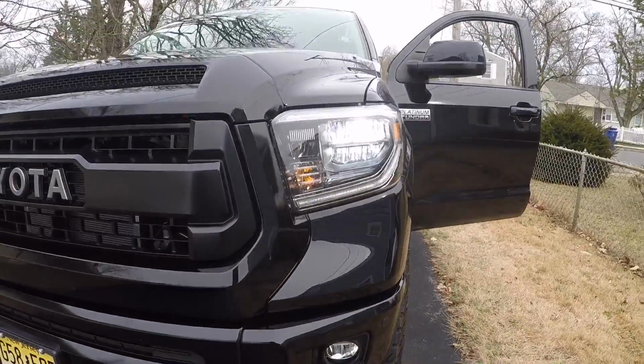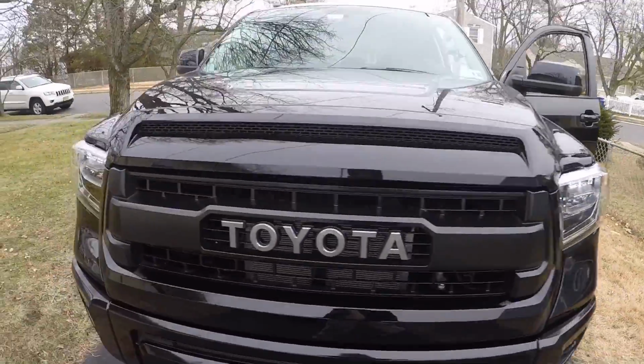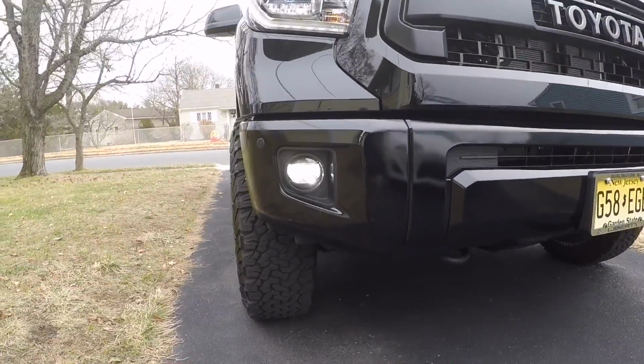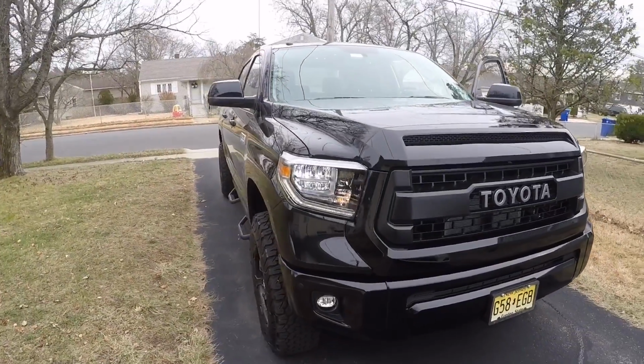Looks like it's going to be a good beam. Looks like it's going to be a lot better than the 2017 lights. Very good. You also have the fog light on. It's looking real good. I'm obsessed with this look. Not a bad looking setup at all. I feel like it brings the front of the truck together.